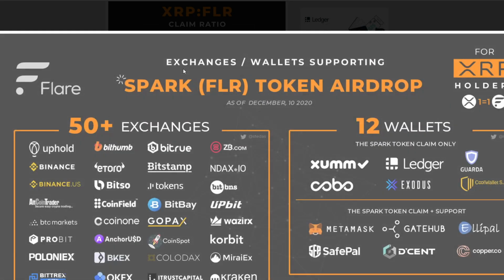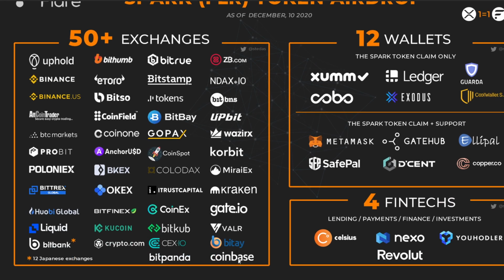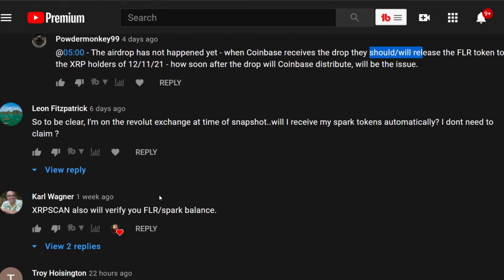You're waiting for them. And these right here are all the supporting exchanges and wallets. I'm not sure if Cobalt's on this list. I don't personally use it. So if you see it on here, and I think that it actually grew bigger than this. It says 50 plus exchanges. I don't think this is 50 exchanges right here. It says 4 fintechs, Revolut right there. It looks like it's supporting it. So I would definitely, yeah, it sounds like you're good. I would still contact them though.